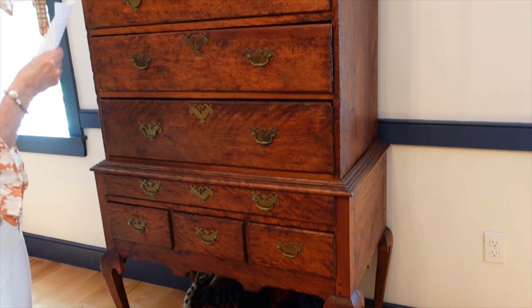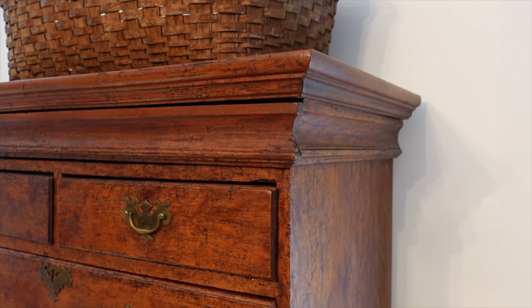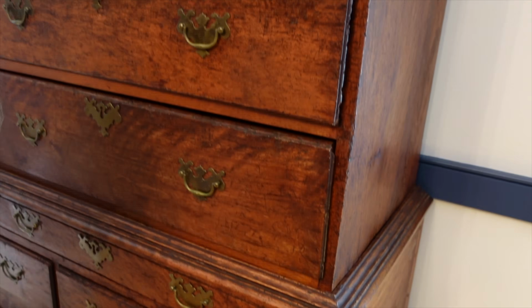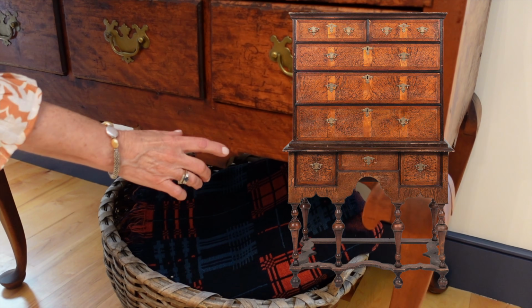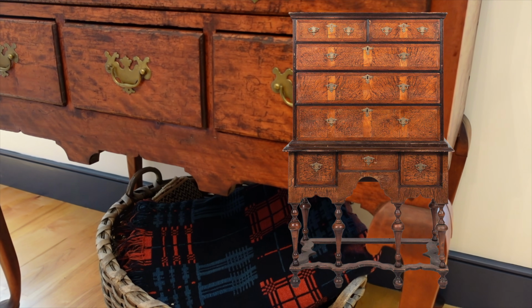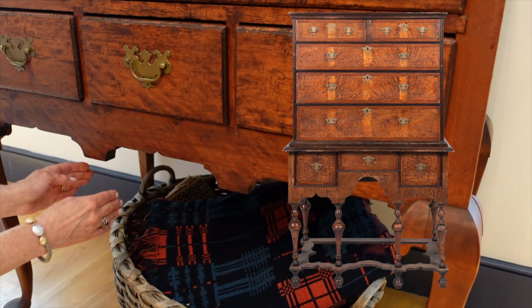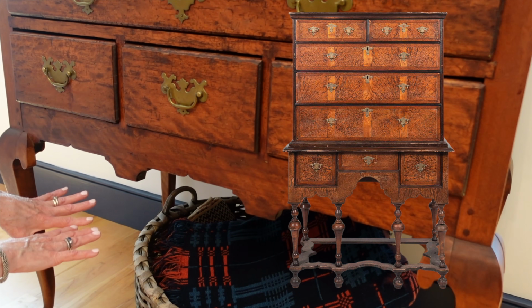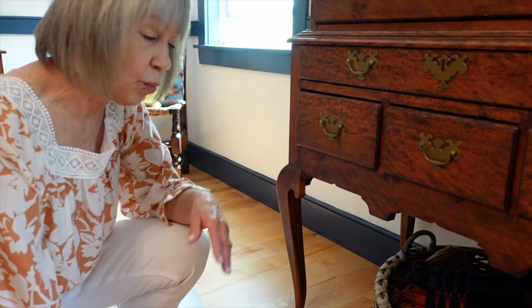It will have a flat top like this, and there's usually a skirt, which is the skirt here. It's a trumpet, sort of an upturned shape, it looks like an upturned cup. So it'll be like that, and this is the trumpet piece that comes up to connect it. And that's one of the distinguishing characteristics of the William and Mary.